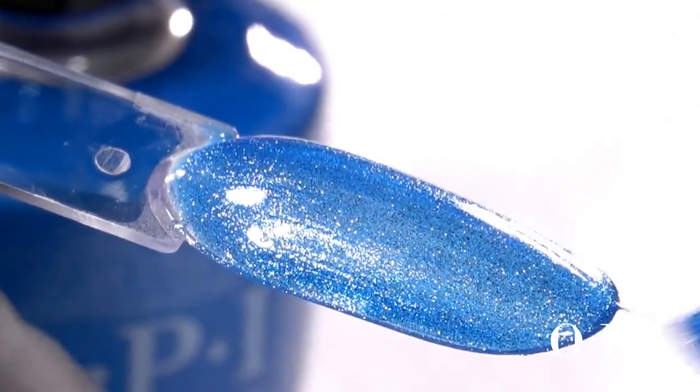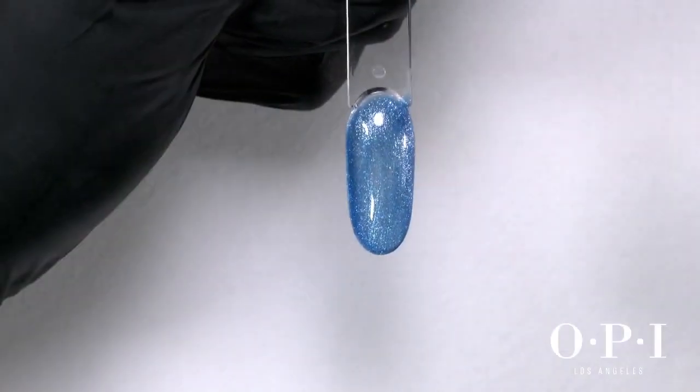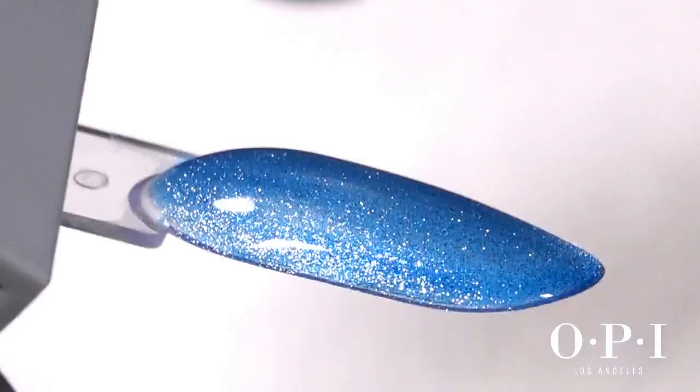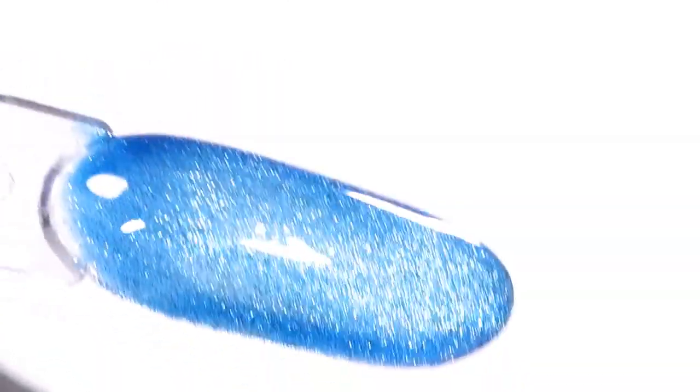All I'm doing is using the brush to simply reapply that coat, and now I can start over. So I'm going to hit it again on those four corners, and here we have our velvet look. Oh, that's so good.